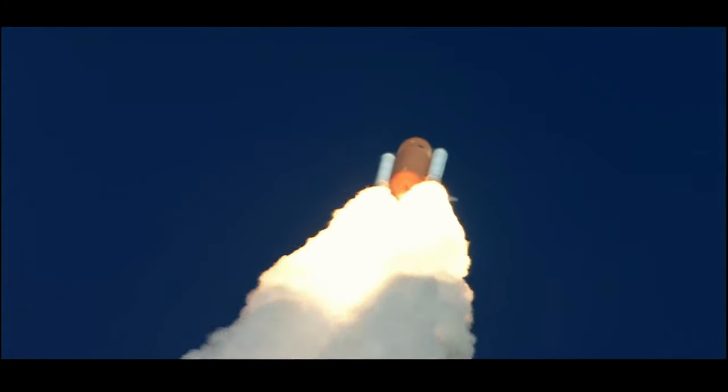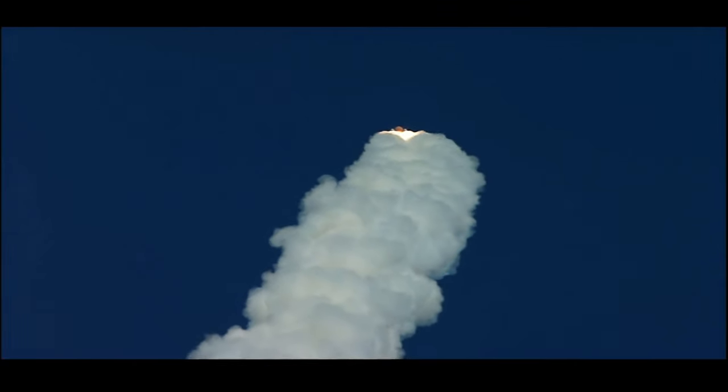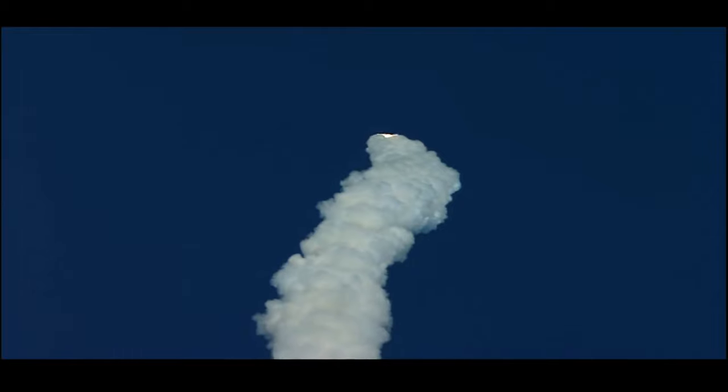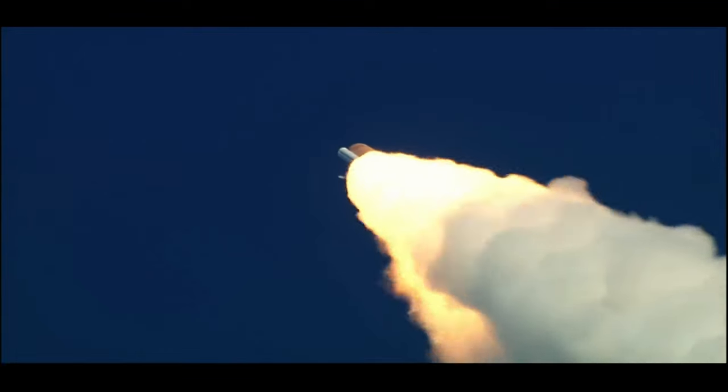Three engines on Endeavour now throttling back to two-thirds throttle as the spacecraft prepares to go through maximum aerodynamic pressure. Altitude 8 miles northeast of the Kennedy Space Center. Endeavour's already burned more than 2.25 million pounds of propellant. Weighs less than half of what it did at liftoff.